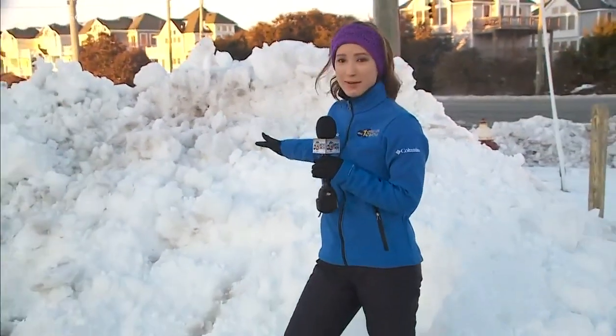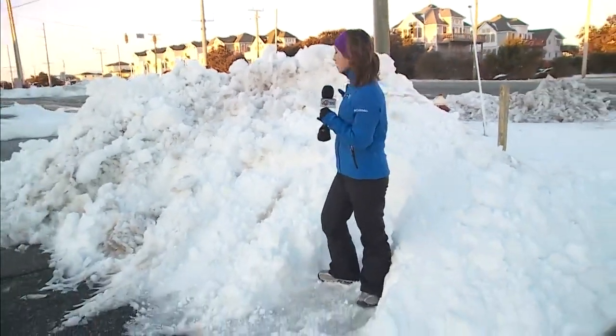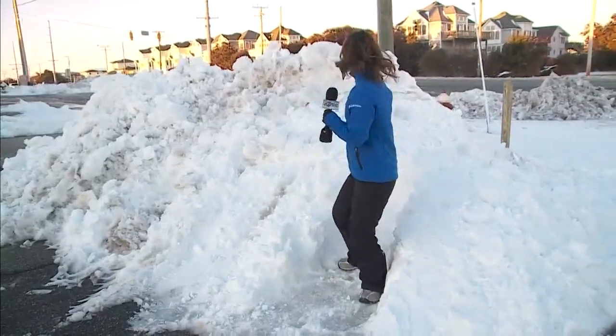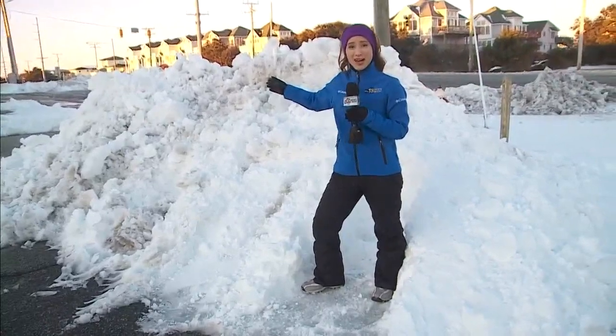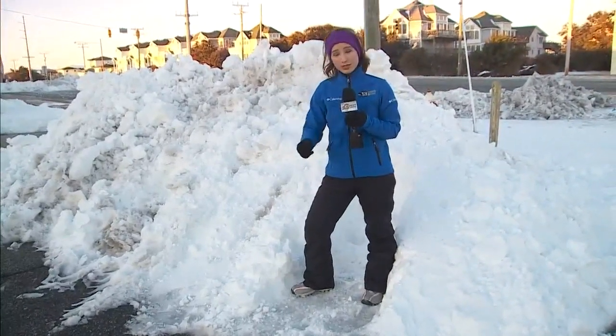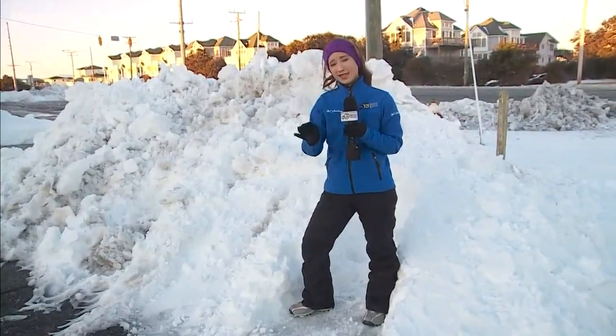We are out here in Kill Devil Hills off of Highway 158. Take a look at the snow mound here behind me. I want to show you this. It shows how much snow they've been pushing off these roads, piling up behind me. It's taller than I am, and I'm a good 5'2" tall. Now, you can imagine how people who live here in this community feel just at least a little bit snowed in.